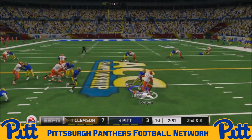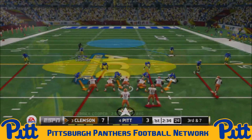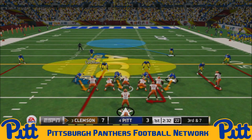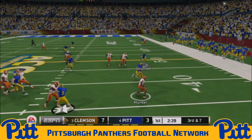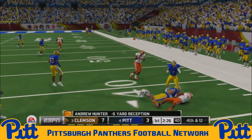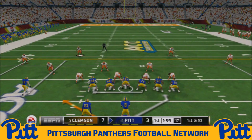Cooper keeps it himself this time on a read option. He's going to be leveled in the backfield. Jacob Lachlan comes up from his free safety position. The redshirt junior from New York State comes up and makes the stop. Sets up 3rd and 7. They try and run a screen to Hunter, and Andrew Hunter's got nowhere to go. Darren Toth drags him down for a loss in the backfield.